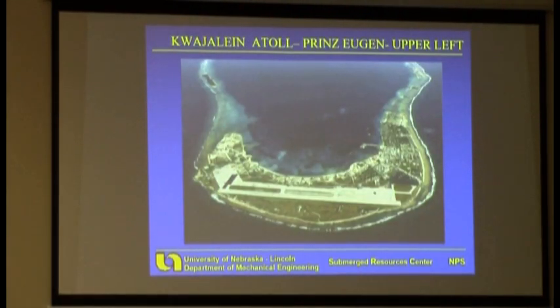So that's the Prince Eugen, then, upside down in the Kwajalein Atoll. That's in the Marshall Islands. The Republic of the Marshall Islands now owns that ship. There's a runway there, and then the Prince Eugen, I think, is located up in this area.